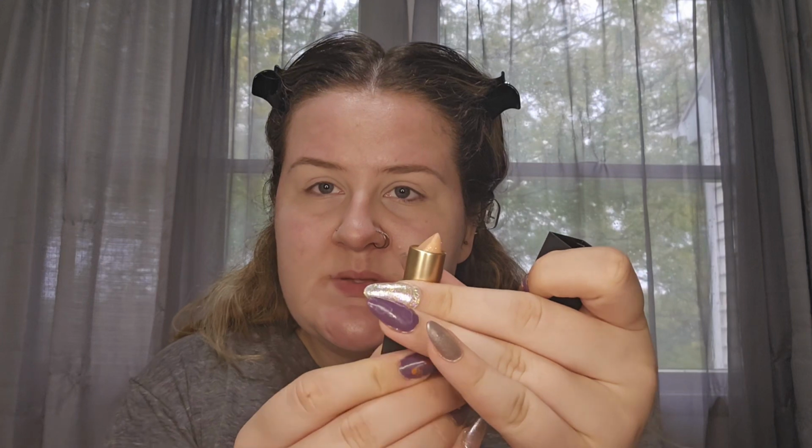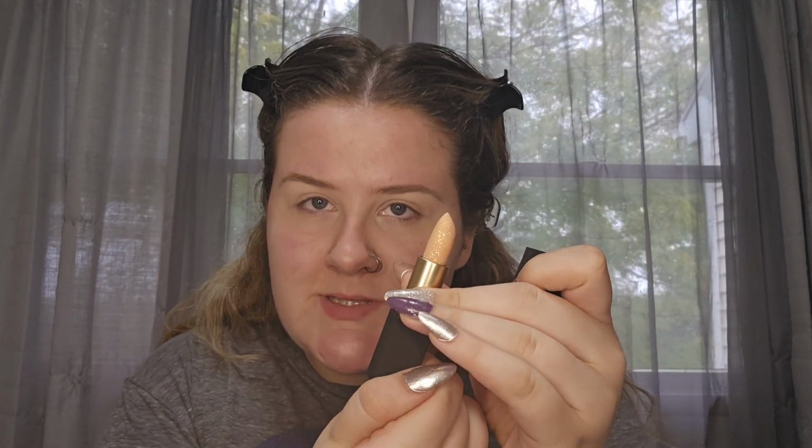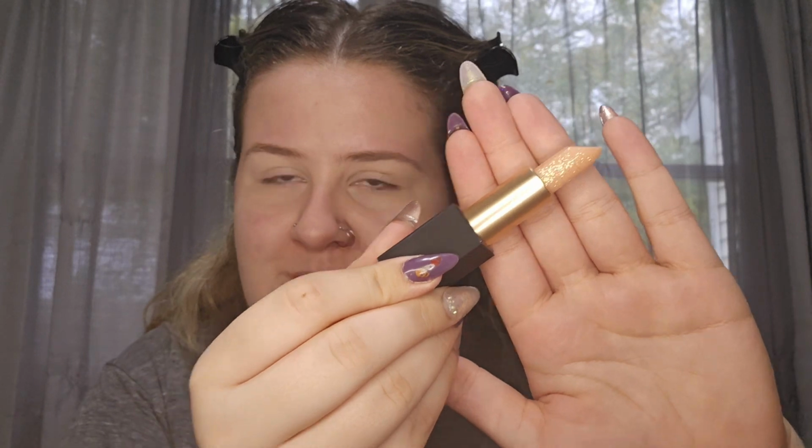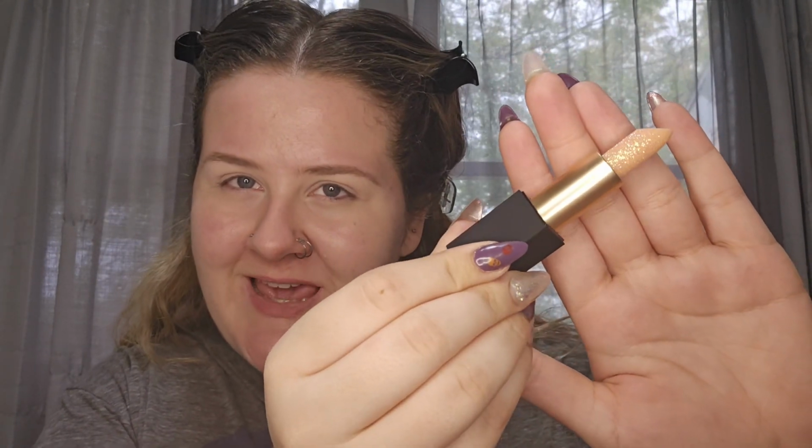I always put a lip balm on prior to doing the rest of my face, but it's sparkly. Do you see that? Let me do it up close. Do you see the sparkle? It's just sparkly. That's so cool. It's weird though, because it is a beige, but the sparkle on it is green. You'd think it'd be gold, but it's definitely green. So let's try this out.